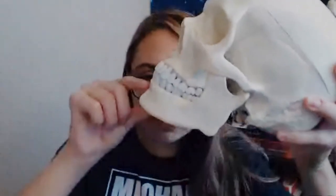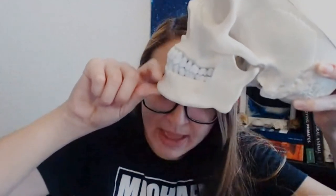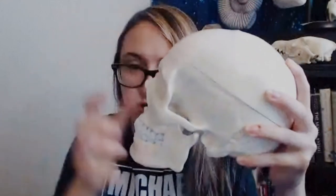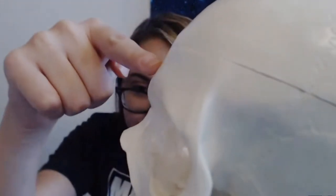for instance, another trait that is shared specifically by humans and no other primates, including the hominins, is a chin. So we have this little jutting outwards of the bone at the very base of the mandible. For instance, Homo erectus lacked a chin. It also had a massive brow ridge. So this resin model of a human skull, while we have a brow ridge, it's so diminutive in comparison to what we see in some of our big boy hominins. So those are a couple of the traits.